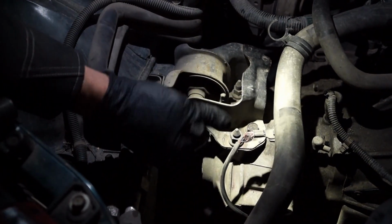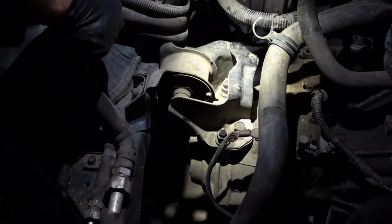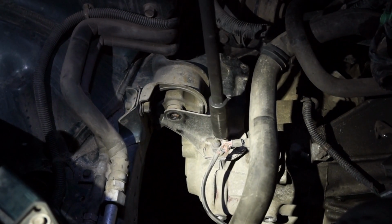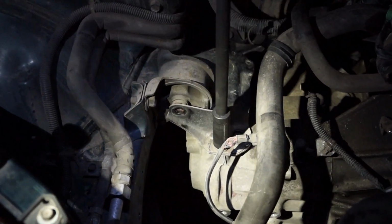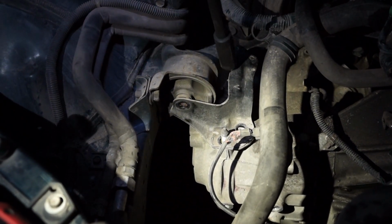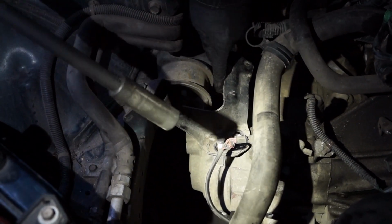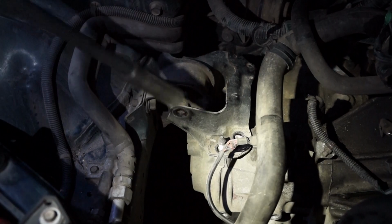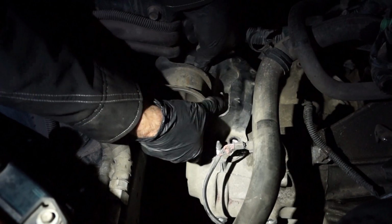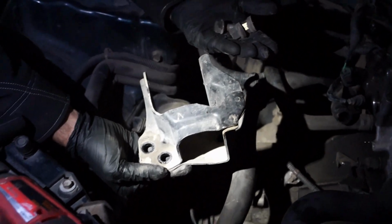Now that we got the bolt out, we're gonna focus on the bracket here. It's just 17s, two nuts, one bolt. Shouldn't be too hard with the big impact gun. Then after you remove those four fasteners, you should be able to get the bracket out.